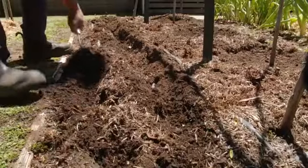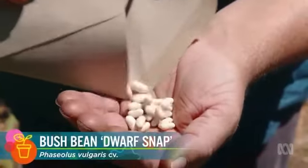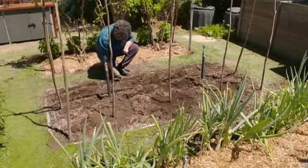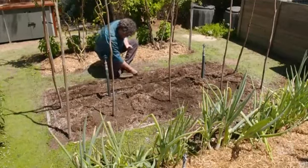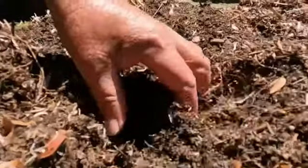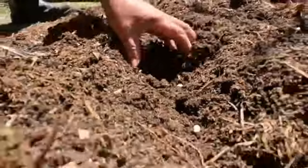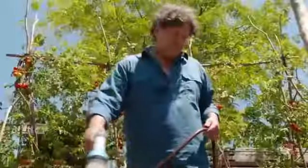Alongside, I'm making furrows and planting bush beans, which are more compact and don't need a trellis. It's a bit unconventional to grow these beans this late, but they're quick growing, will fix nitrogen in the soil and improve it for the next crop. It costs me nothing other than some leftover seed. And if we have a warm autumn, I should get a decent crop.